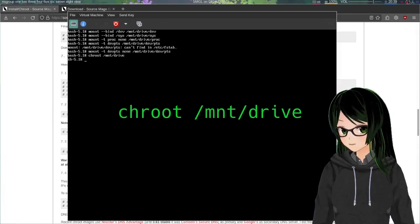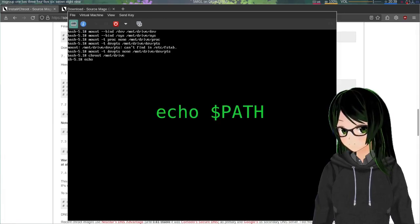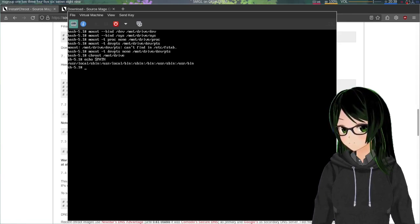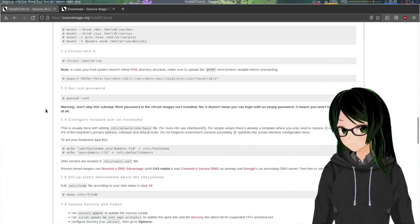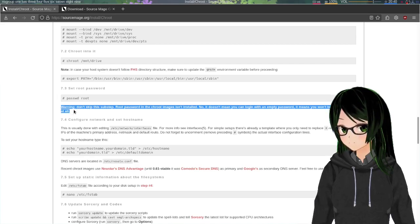Now chroot /mnt/drive, and I'm going to just echo $PATH to see if it matches what they want it to be. So /usr/local/sbin, /usr/local/bin, /sbin, /bin, /usr/sbin, /usr/bin. That is hilariously close to exactly backwards from what they want. I'm going to say it's probably fine, and if I end up regretting this, I'll just put some on-screen text saying that it was not fine. So yeah, set the root password, and it does note that if you don't have a root password, it doesn't mean you can just log in with an empty one, it means that you cannot log in as root.